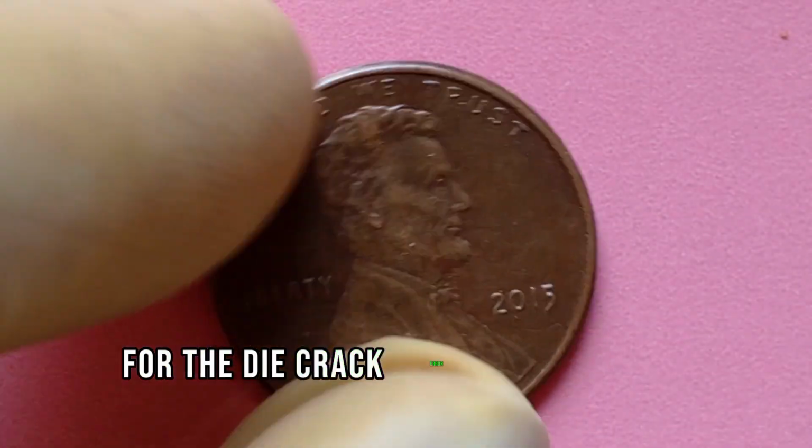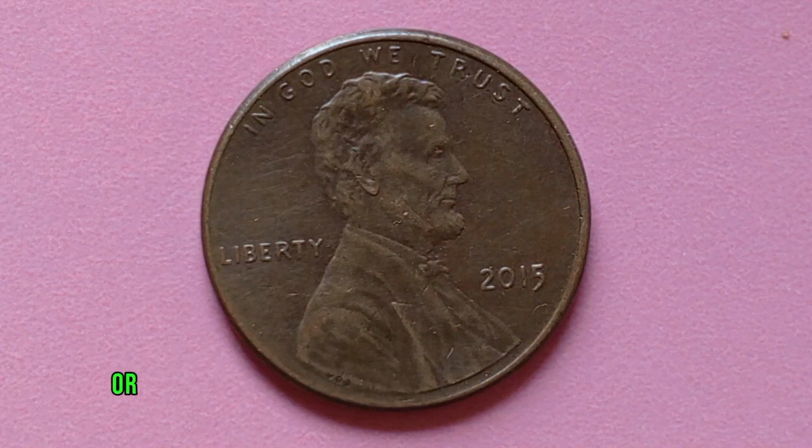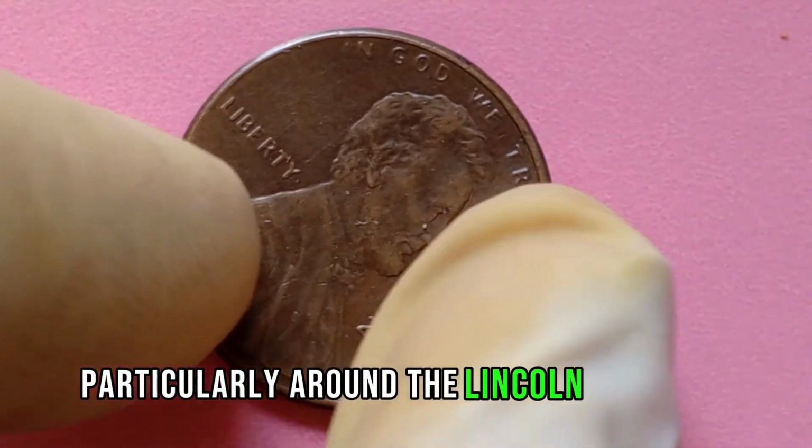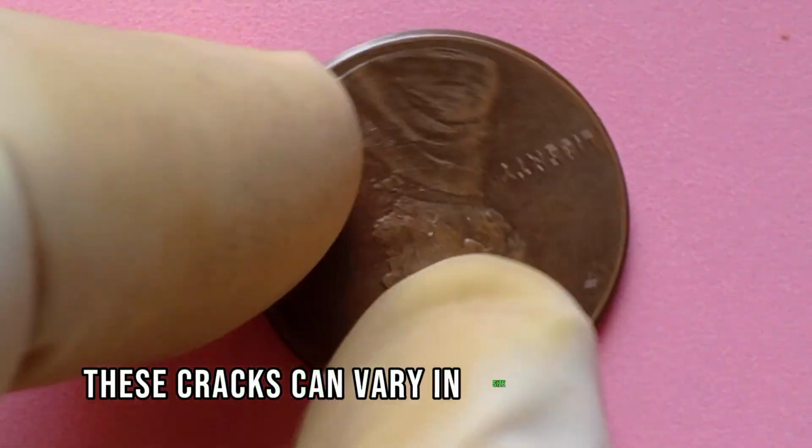For the die crack error, look for any noticeable cracks or lines on the reverse side of the coin, particularly around the Lincoln Memorial. These cracks can vary in size and severity.